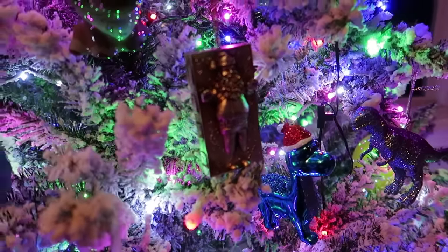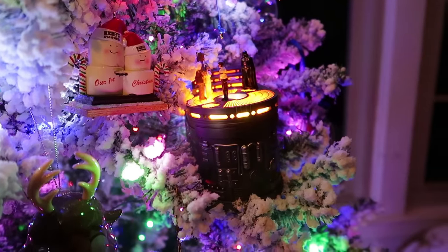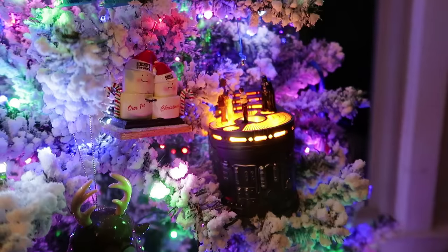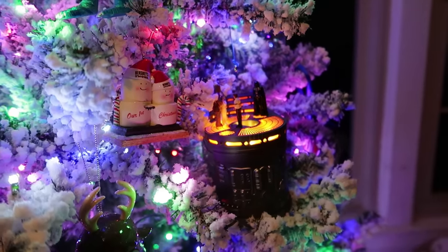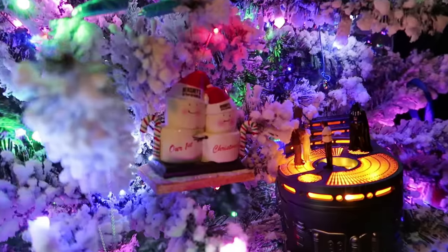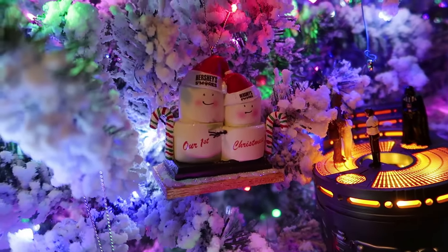Here is Santa in Carbonite, and I showed in my previous video this ornament, which is Han being dipped into Carbonite. It's a very elaborate ornament. You can see the whole thing in my last video. Here is my ornament last year from Jacob from when he went to Hershey's. We kind of split up.